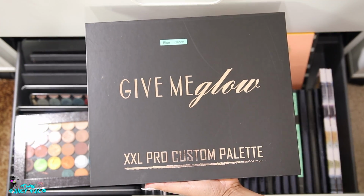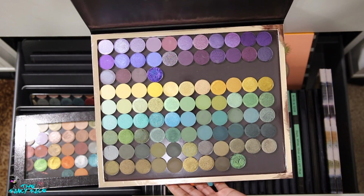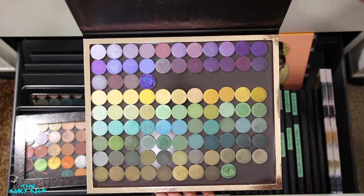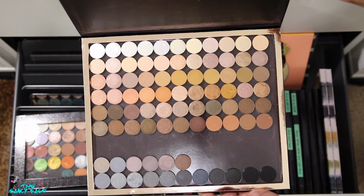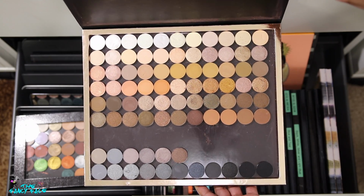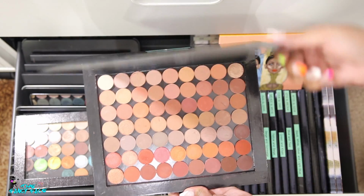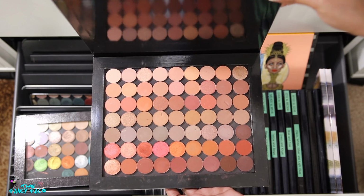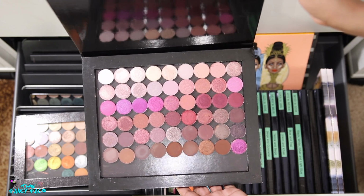Since I'm doing that, I'll show you my Sydney Grace single eyeshadows. So I arranged these in color family so I can do a swatch video. So these are the purples and the greens, and this is a large Give Me Glow palette. These are neutrals, so we have the lightest shades, the warm neutrals, and then we have the gray tone smoky shades. These are warm neutrals, and this is when they were Feather River Body, so they had this large palette that I could store all their warm eyeshadows in. And then here we have the pinks, the berries, and like deeper purples.